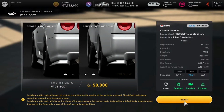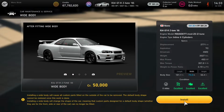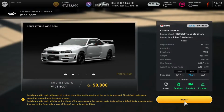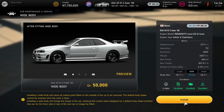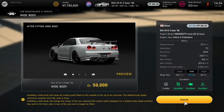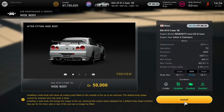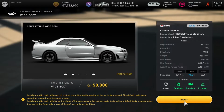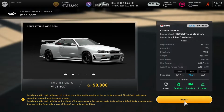But man, this widebody version is quite amazing, and it's also considered a touring car version since GT5 and GT6. Not to mention, this is the only professionally tuned car to be featured with a widebody kit, just like the standard road-going model of the same R34 Skyline GTR B-Spec 2.